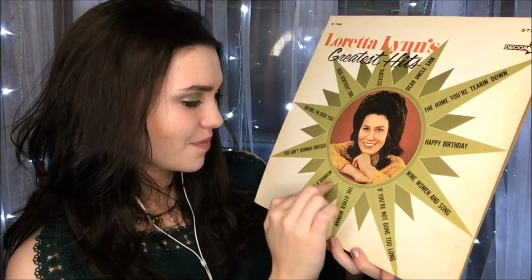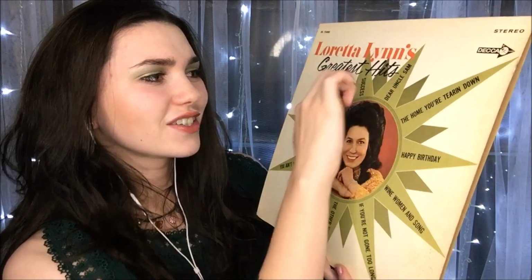So I'm going to go ahead and move on and start telling you the songs that are on this album. So this one is Loretta Lynn's Greatest Hits, and there's several songs on it. That's a very cool picture. Okay. I don't really know where to start because it's just kind of going around. They're not numbered or anything like that. So I'm just going to start right here.